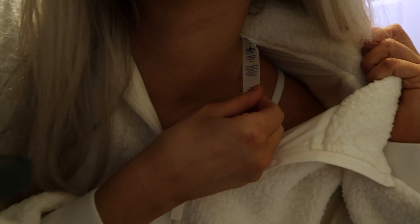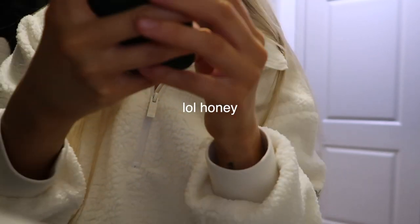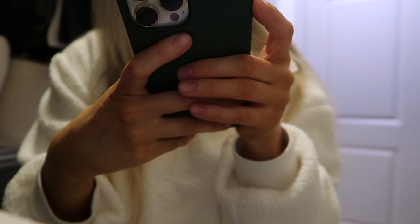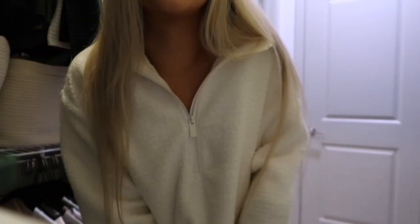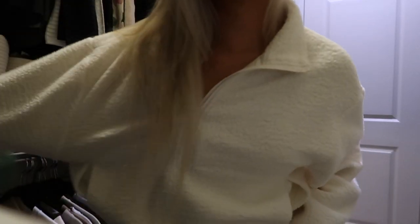I don't know what size I got it in. Let's see. Let me see if I can read it from here. What size does that say? What does that say? Ha, can't read it. Should I just like turn it around? Me trying to figure out the size of this pullover. Oh, okay. I got it in a small. Yeah. I'm gonna put on my jewelry.